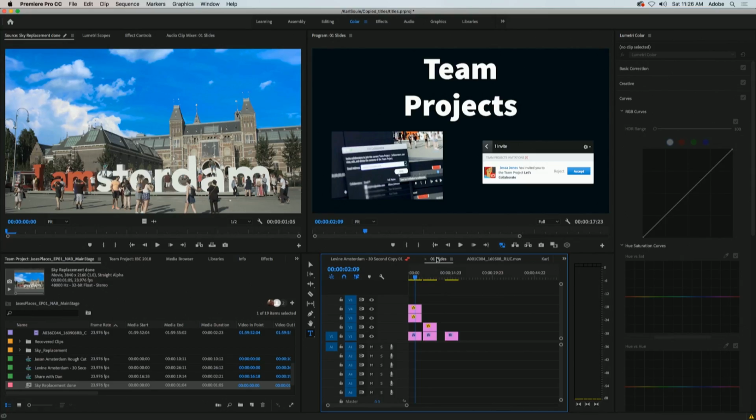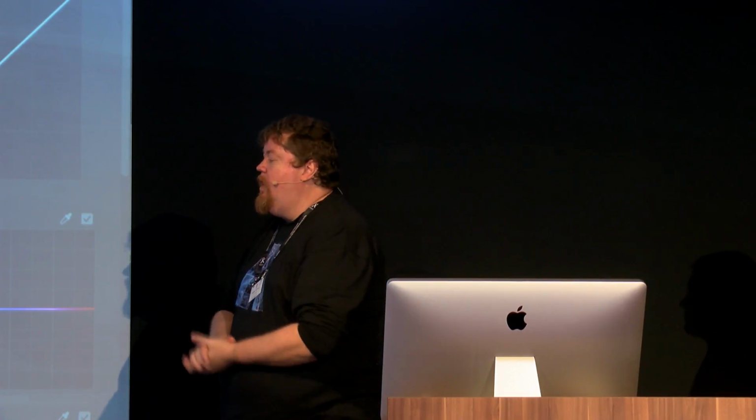The ability to work collaboratively, even side by side or over great distances. Team Projects does not put any of your media in the cloud. We allow you to use any third-party utility or use Creative Cloud Files as a way of synchronizing your data, your actual media files. So things like IBM Aspera, Dropbox, whatever you need to synchronize back and forth. We simply handle the project data and make it easy for people to work across different continents if you wanted to. And also efficiently work across different platforms.